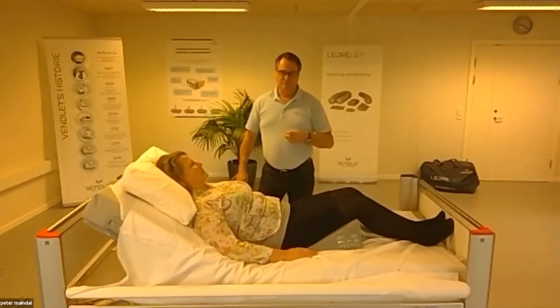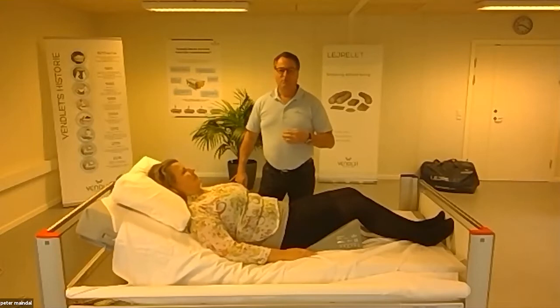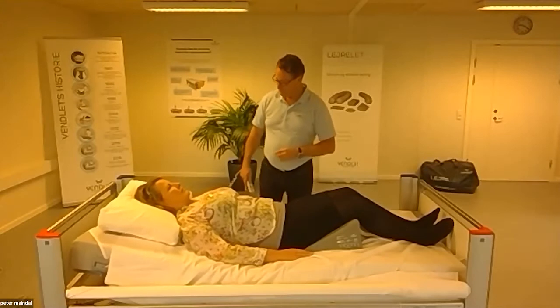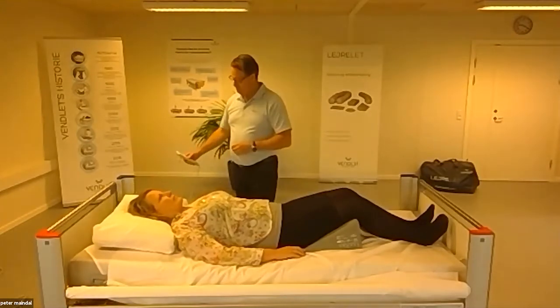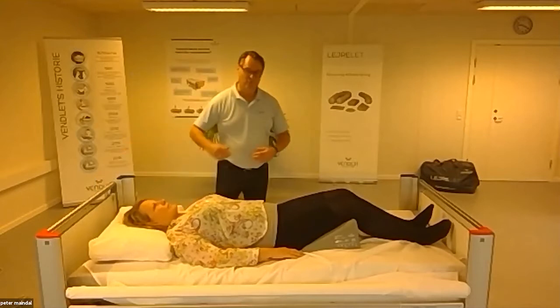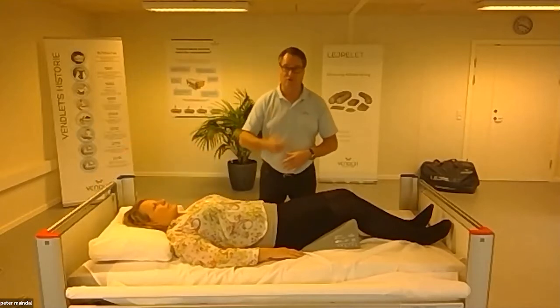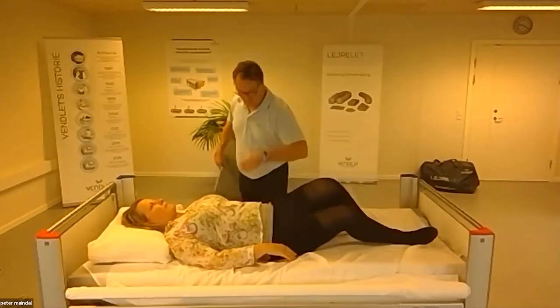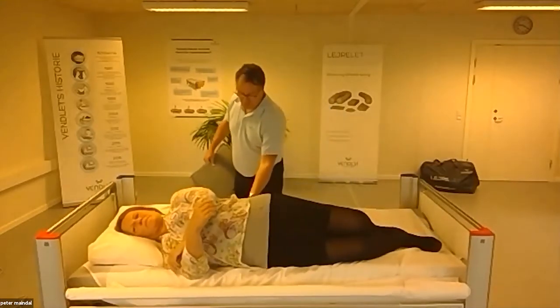30-degree positioning. Many people use that for a pressure relieving position. And it actually can be used also for respiratory purposes and for circulatory purposes. So I'm just going to take the cushion here now, Jane. And if you roll over so I can take the padlock or the oval.